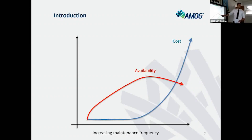There is a point of inflection there. We obviously intuitively spend more money on maintenance and the availability of a system or a function will go up. But then at some point we're over-maintaining the system. We might actually be introducing more errors than we need to. And also we're going to be taking the system offline a lot to keep doing all this extra maintenance, which affects the availability negatively.